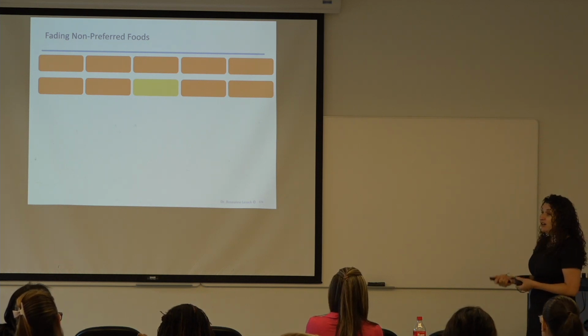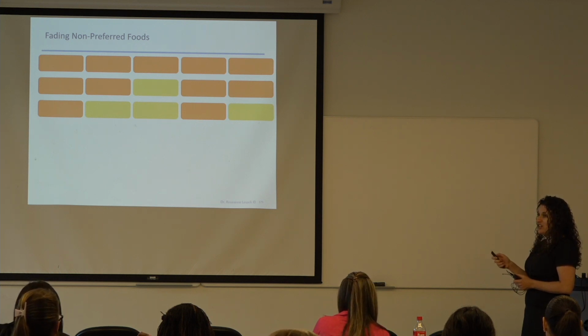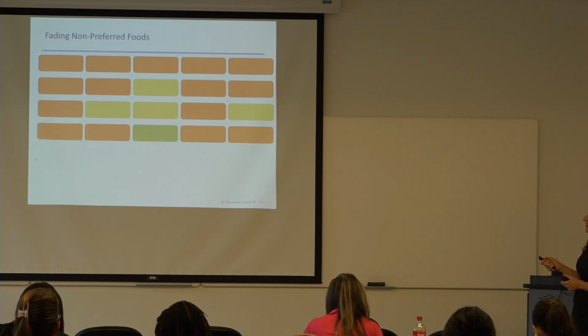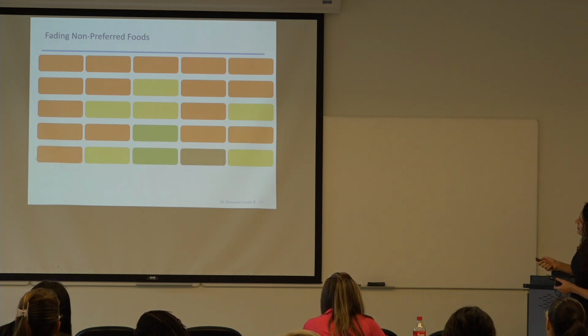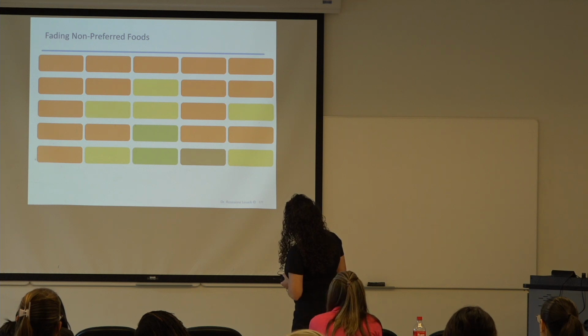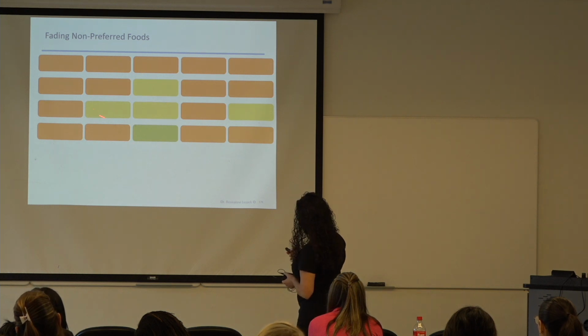So after success here, what do we do? Cheeto, banana, banana, Cheeto, banana. I think I skipped a step. I think it's supposed to be 2 non-preferreds, but that's okay. We skipped a step. Did my colors not work? 1, 2, 3, 4. Green. There should be a yellow somewhere. I'm sorry, what happened? There should be another one of these.